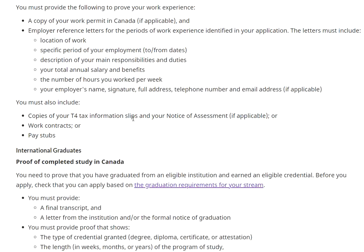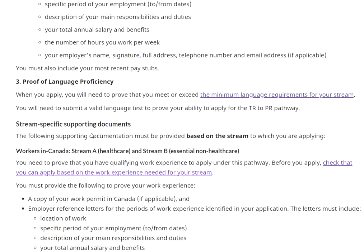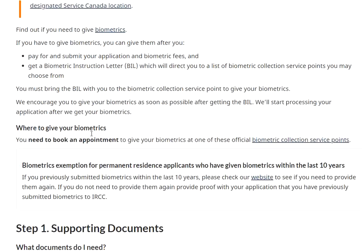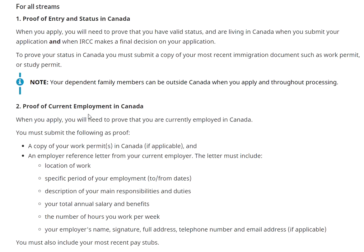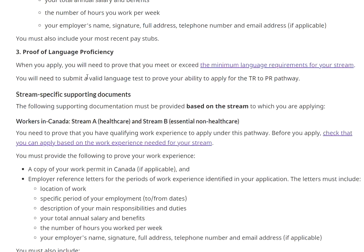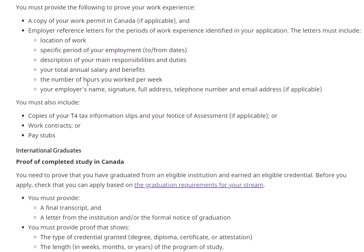So that's clear. Now, what documents are required to be submitted for the TR to PR pathway? I have clarified the checklist of documents in my previous slide, but it's clearly mentioned on the 5069 form. These are the documents: your proof of entry and status in Canada, proof of current employment in Canada, and descriptive IELTS, which is mandatory. Somebody asked me this a couple of times: it has to be the general one, and IELTS has a validity of 2 years, so make sure it is active.